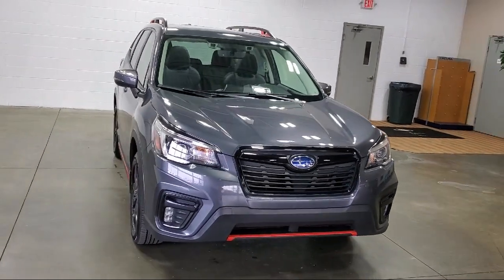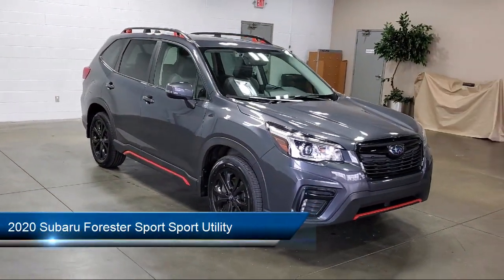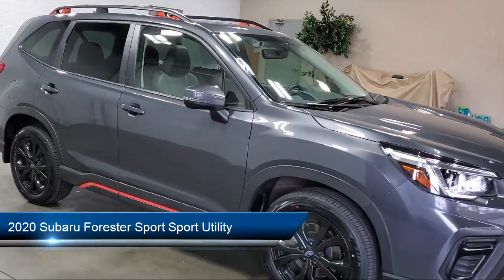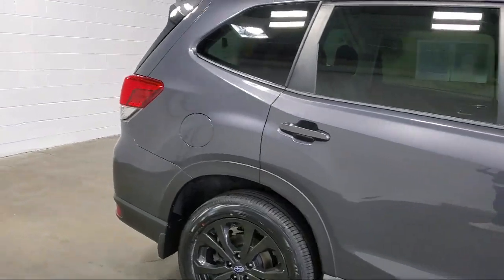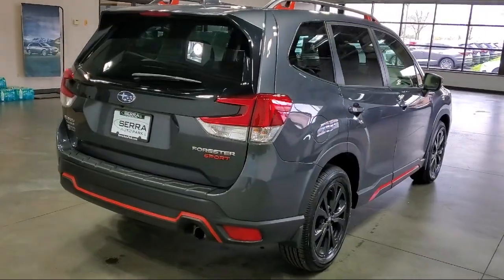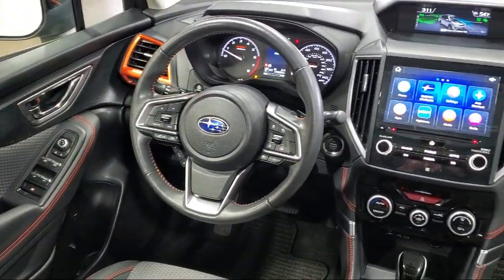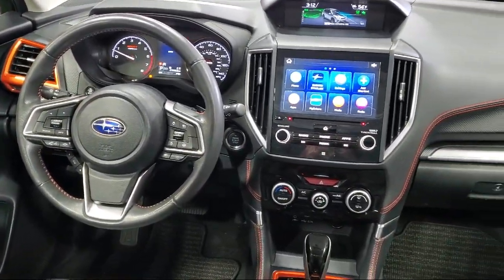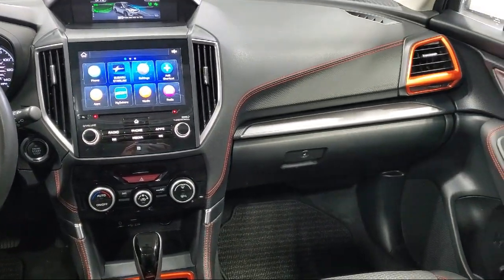It comes equipped with auto high beam headlamp control, blind spot detection with cross traffic alert, paddle shift control switches, keyless entry, popular package number 2, rear view camera, heated front seats, reverse automatic braking system, roof rack, Sirius XM satellite radio, and has less than 30,000 miles on the odometer.